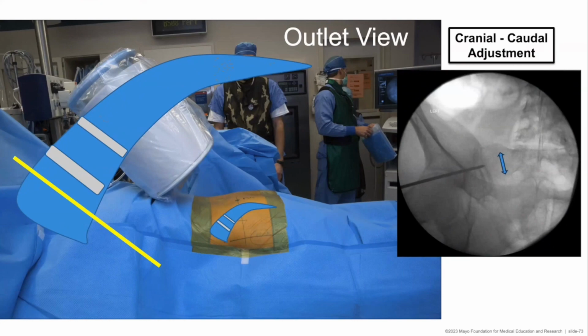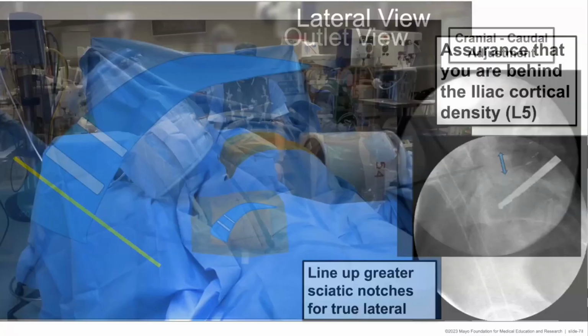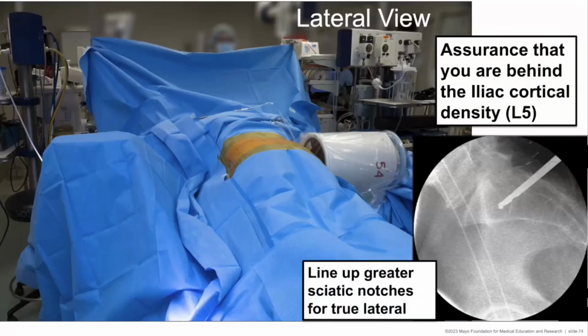You can see S1, you can see the neural tunnel, and that's your pathway that's always there. And then if you're a little bit confused, or you just want to double check where you are, I will always recommend that you get the lateral view. You have a really good lateral when you line up those greater sciatic notches and they're superimposed over each other, and you want to be posterior to the iliac cortical density line and then posterior to the anterior sacrum.